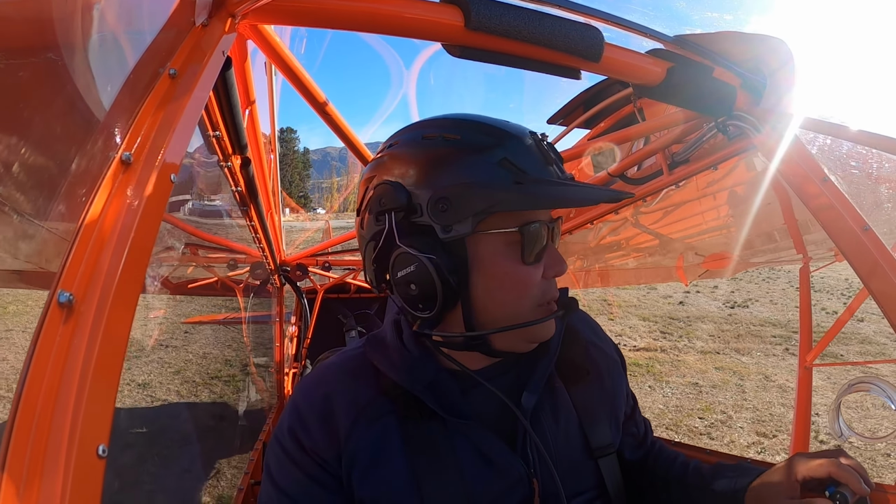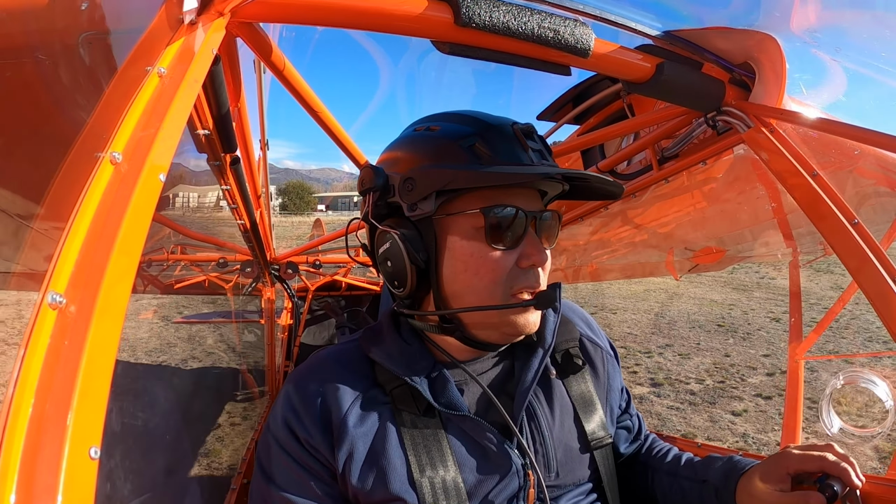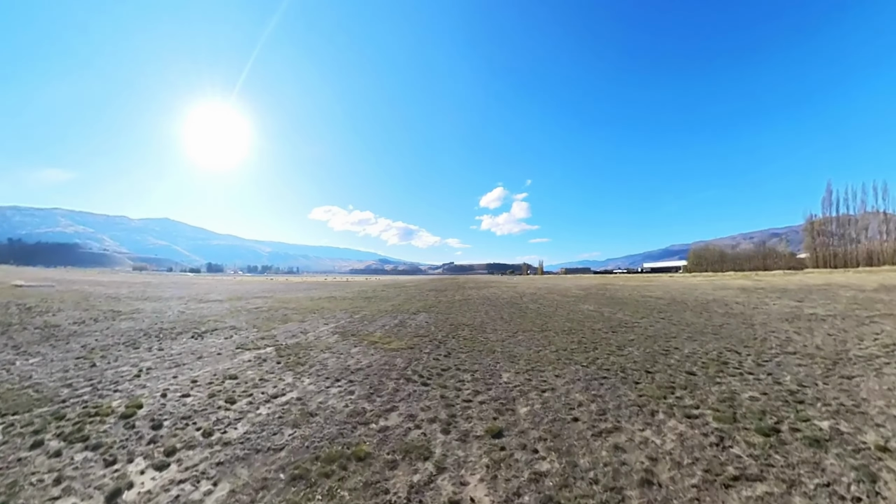Cromwell Racecourse traffic, lane Alpha Vars, rolling 36, staying in the circuit. See if we can get a view out the front of that dip in the runway when we get going here.